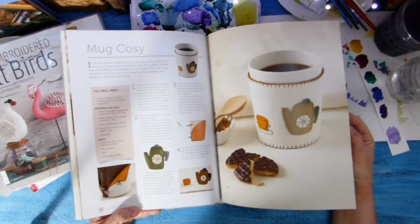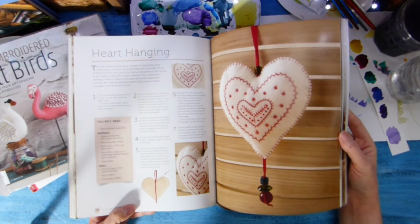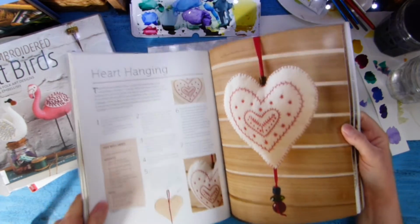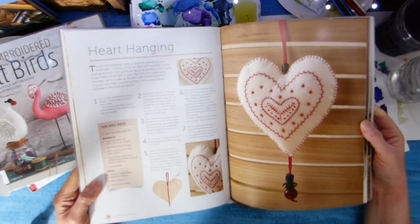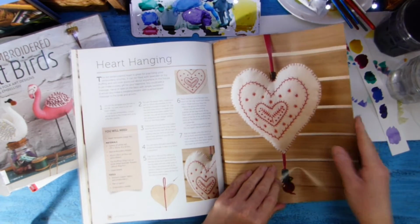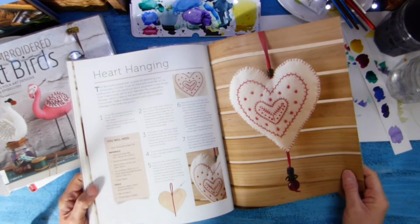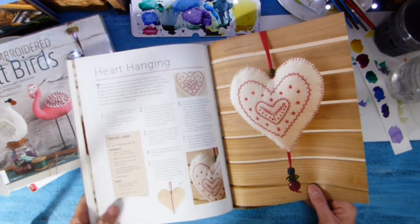A mug cozy, great idea. Certainly need it in this room at the moment. It's absolutely freezing. I did have the heater on before I started, but then I've had so many interruptions, and you can't have the heater on because it's a blow air heater. It's electric, so it's too loud. So as soon as you turn it off, of course, so many interruptions, it goes cold again.